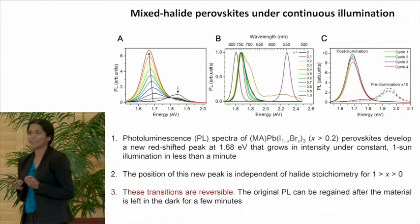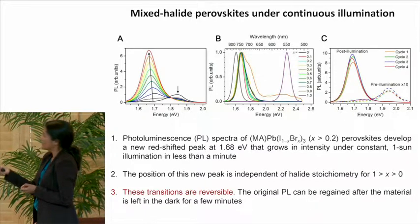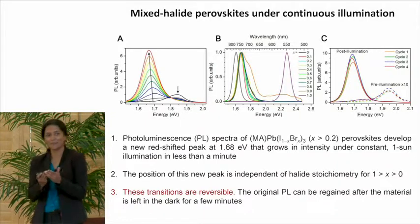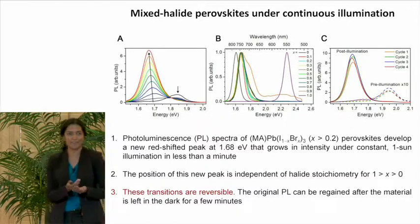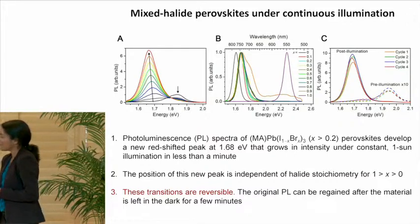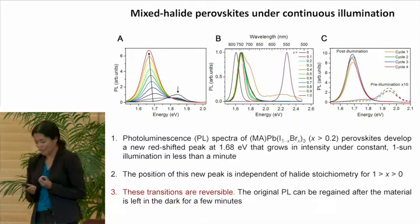And what's really surprising to me about this transformation is that it's reversible. When you turn off the light, you regenerate the initial material. And when you turn on the light, you get this new low energy PL, and you can cycle between this. Eric has done this several times here. I show you data for four of these cycles. So we decided to study this material under illumination to figure out what on earth was going on.